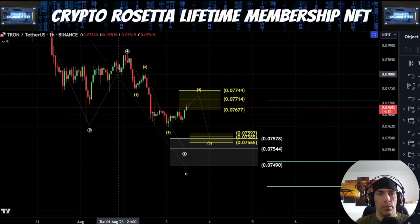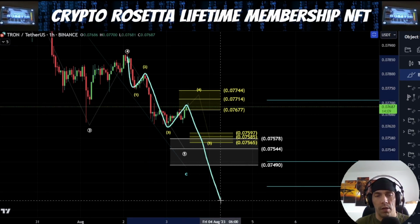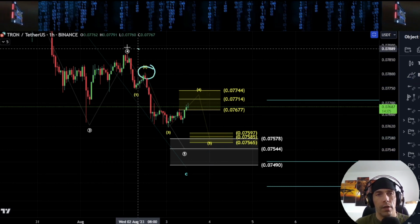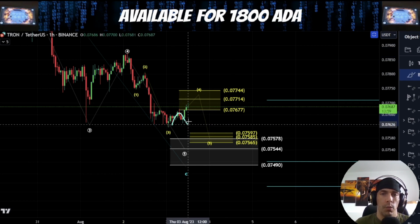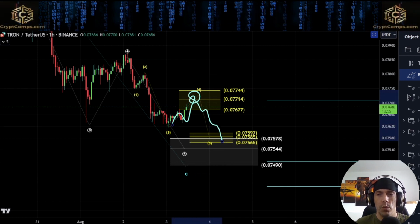Now, we always need to be careful within structure like this, because this could also be 1, 2, 1, 2, and then we see a bigger break to the downside and we look to extend. So until we actually start to take these highs, we don't really have any proof of reversal. Now, if we are looking at this in this way, what we'd be saying is after a 3-wave move up here, we're going to see a 5-wave move to the downside.